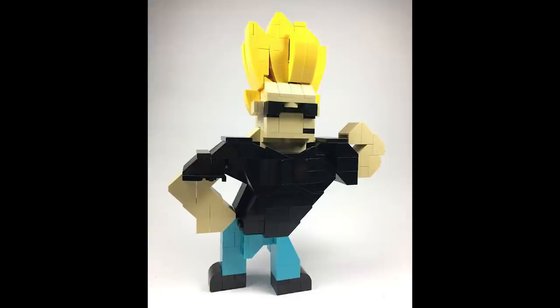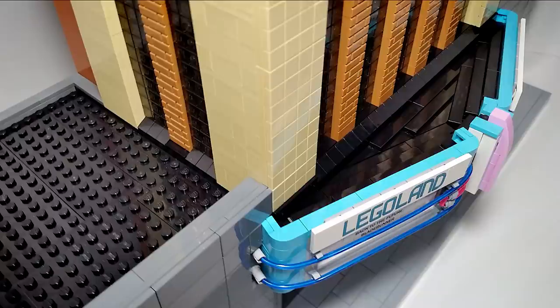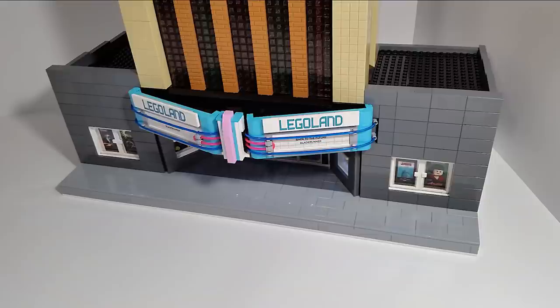Technically this is number 9 of the week, and here we have something called the Legoland Movie Theater. This is modeled after a real movie theater, the Ashland Movie Theater, and this was built by the RVA Lug. This old style of theater doesn't really get built anymore, and I have a feeling there's only a handful of theaters like this left within the States.